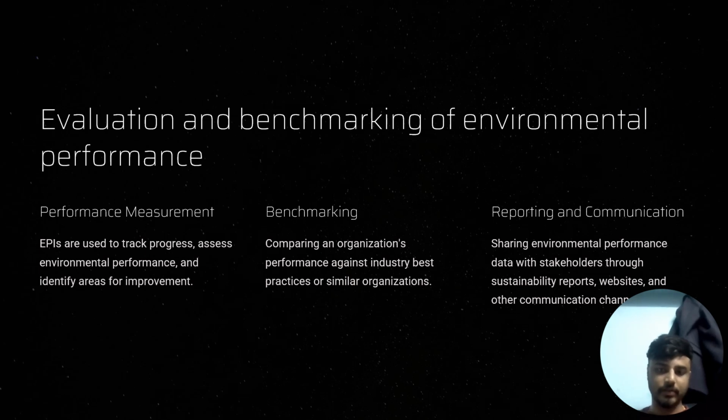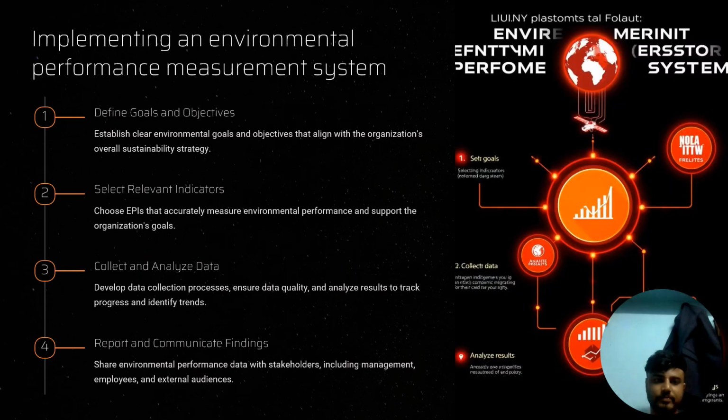Evaluation and benchmarking of the environmental performance. Performance measurement: the EPIs are used to track the progress, assess the environmental performance, and identify the areas for improvement. Benchmarking: comparing an organization's performance against industry best practices or similar organizations. Reporting and communication: sharing the environmental performance data with the stakeholders through sustainability reports, websites, and other communication channels.